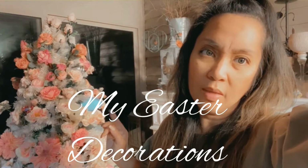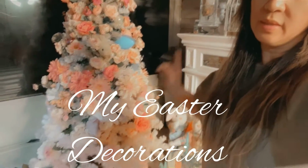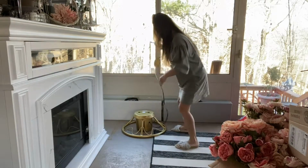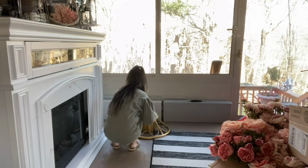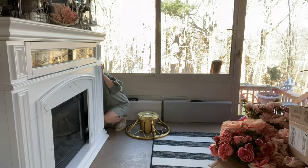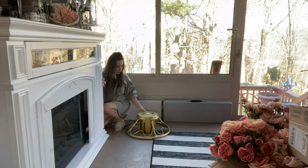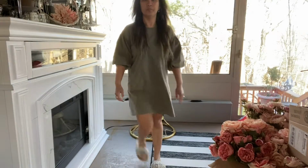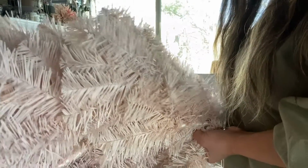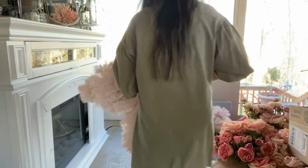So guys, I made this Easter tree, so we're ready. So I'm doing my Easter tree. So I'm using my pastel. I don't know if you can see it. It's a pastel pink tree.